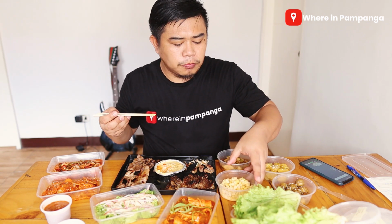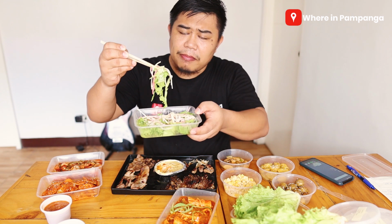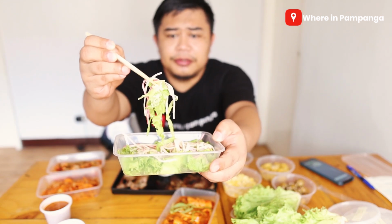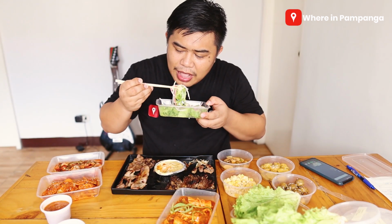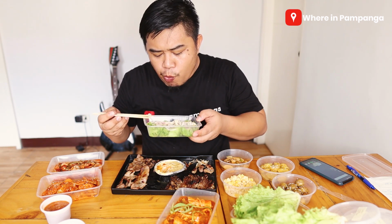Oh wow. Ito naman yung kanilang lettuce salad. It has strips of crab sticks. Oh wow. Let's get back to the meat.